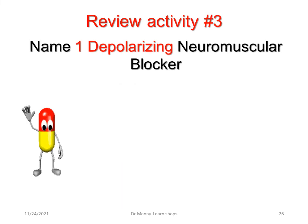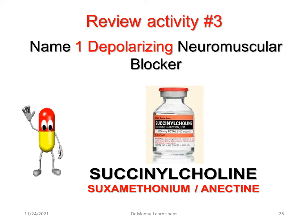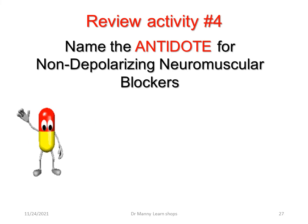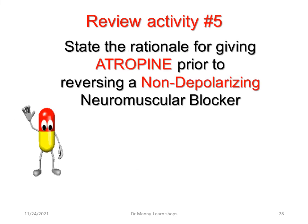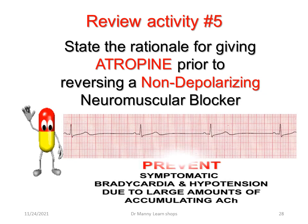Name one depolarizing neuromuscular blocker. Well, there's only one that I'm aware of, and that's succinylcholine. Name the antidote for a non-depolarizing neuromuscular blocker. The antidote is Neostigmine. Prostigmine is the trade name, or one of the trade names anyway. State the rationale for giving atropine prior to reversing a non-depolarizing neuromuscular blocker. The rationale is to prevent symptomatic bradycardia and hypotension due to large amounts of accumulating ACH.